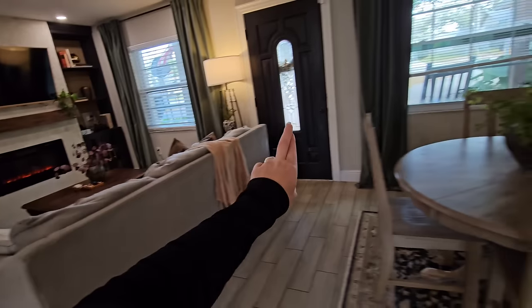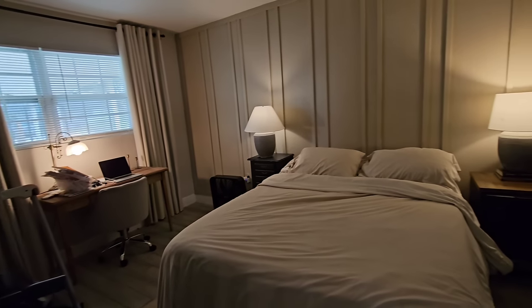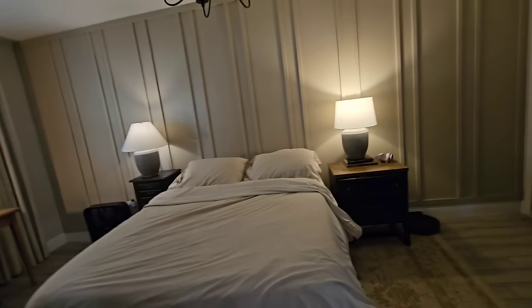Fingers crossed it works and it looks really good. I'm really nervous about it. But then here's my bedroom. So my bedroom is very beige. And honestly, it looks very prison-like to me. I need some color in here, I know.